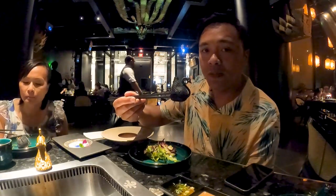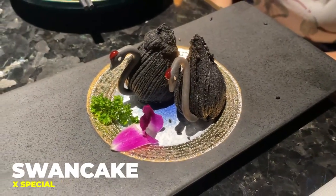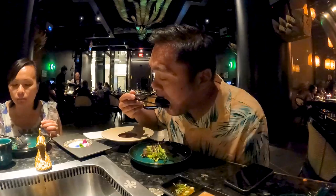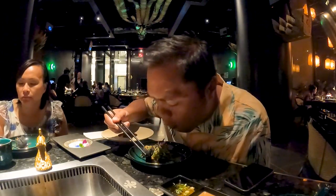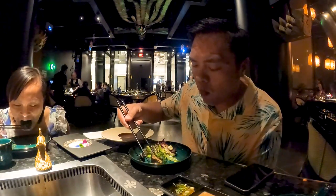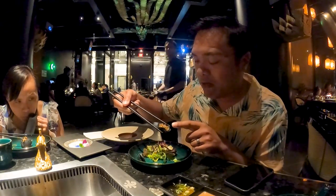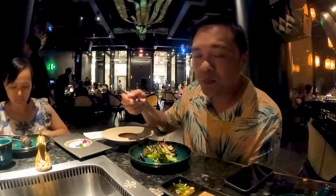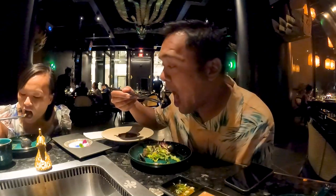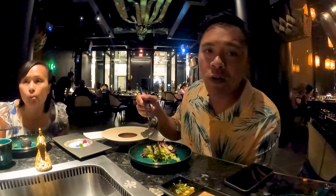Got the black swan. Hey, wanna try the black swan? Eat that. So inside, you got some meat inside of it, and some gravy. Cooked very good. This is great. Very good. Wonderful.